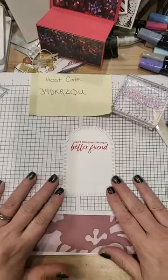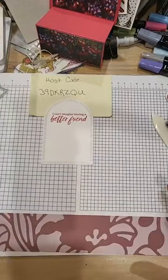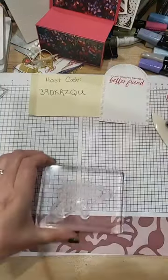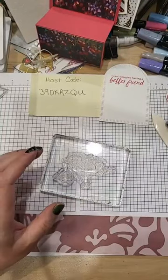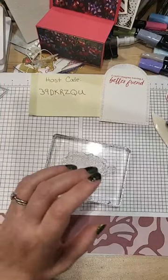All right. And then we have that. I'm going to put my ink aside, and then we're going to take our wheelbarrow. And you're just going to take a piece of white paper. Oh, I took all my scrap because I was using all my scrap white. All right. Oh, there it is.